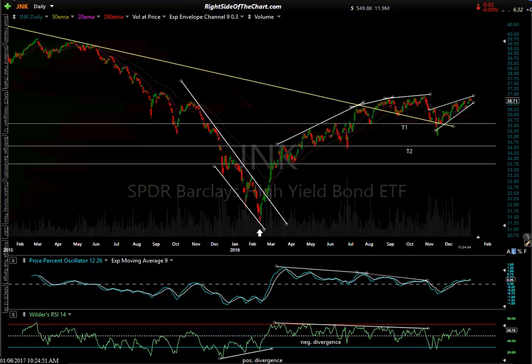Now, when I look at this chart, what I see is a rising wedge pattern. I've already drawn that out here right now. This is what I'm watching for in junk bonds, a bearish rising wedge pattern. We've had divergences building for quite some time, a lot like the stock market. See, this was our previous reaction high. So this was a divergent high at this point, and we did have a correction from there. You can see the correction.